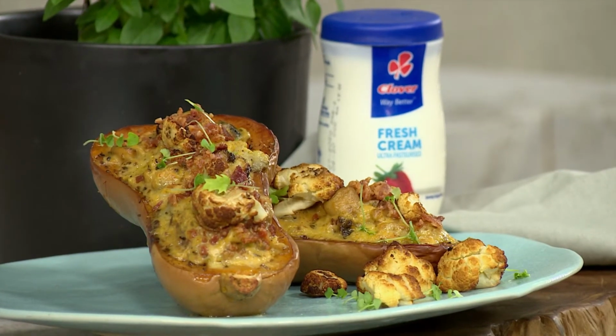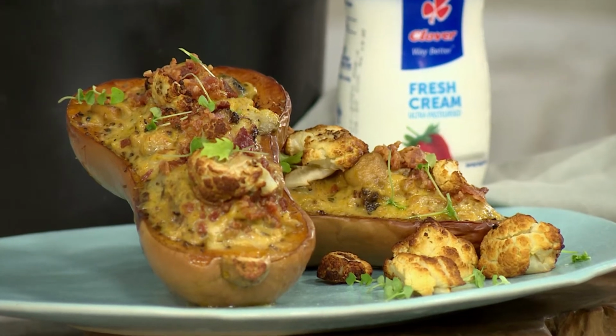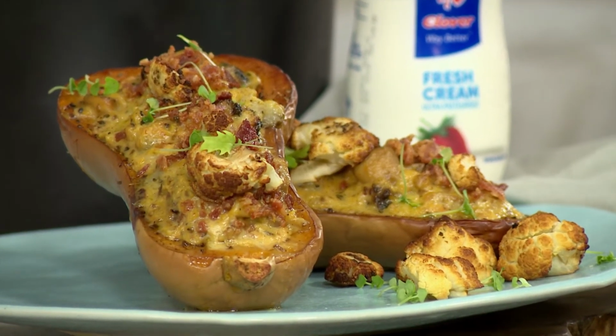Dumi, that looks delicious. Thank you very much. I've just put a sprinkling of bacon on there, just to add that flavor. And you need that texture whenever you're cooking. So if you want to, you can do that. It's up to you. If not, it's completely super simple.